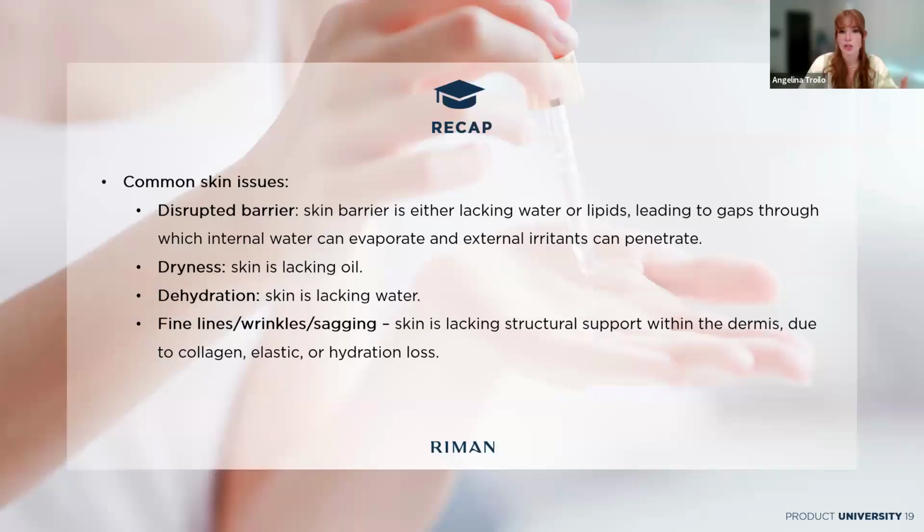As for the common skin issues we addressed, disrupted barrier, dryness, dehydration, and fine lines, wrinkles, or sagging, they all can be sourced to a specific area of your skin. So with disrupted barrier, we are looking at that epidermis, specifically the top layer of your epidermis, in which you're either lacking oils or water and irritants are able to penetrate. In dryness, your skin is simply lacking oil, and dehydration is lacking water. And then with fine lines, wrinkles, and sagging, we look towards the dermis, towards the ECM, in which your skin is lacking some form of structural support.